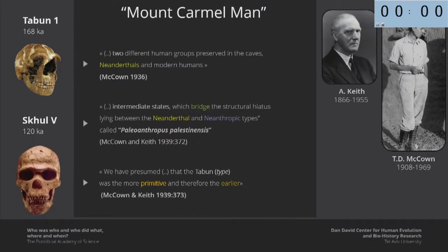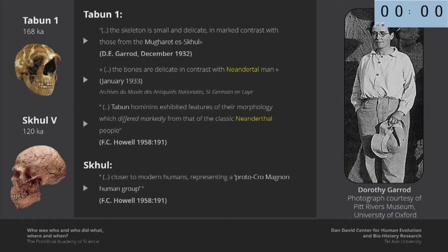Just to let you know that I was not the first one to suspect, for example, that Tabun 1 is not a classic Neanderthal. It was already said by Garrod, by McCown, by Keith, and all the earlier anthropologists who studied these fossils.